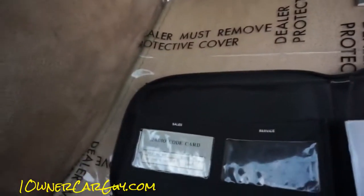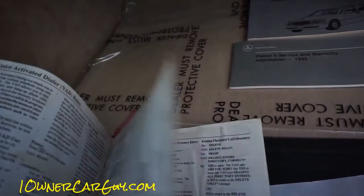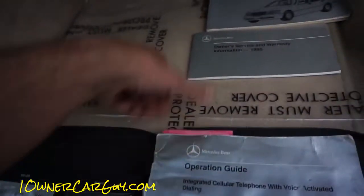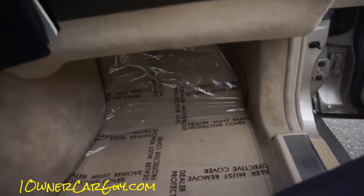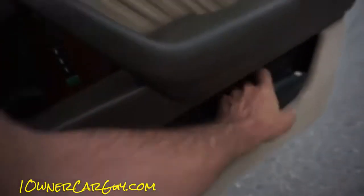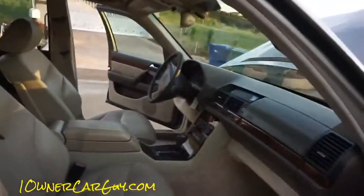Radio code card, pretty cool. Radio guide with little extra things. Something got spilled on this at some point. These are okay. Nice to have this kind of stuff. I'm gonna just put it in here for right now. Well, no I won't. I'll put it in here for right now. And let's start looking at this thing.